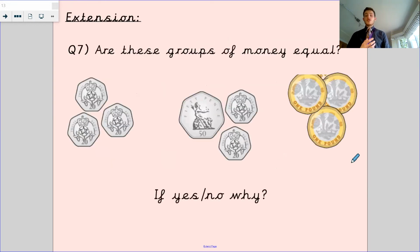And then I've got an extension. Are these groups of money equal? Yes or no, and why? I would like you to explain your answer on this one, because if you say yes or no, I want you to explain, because there could be many ways that you could have your answer. I'm not going to say any more, but there's many ways you could answer this.